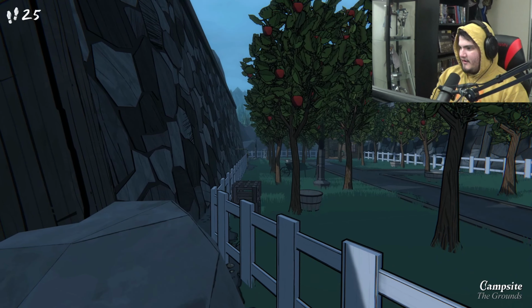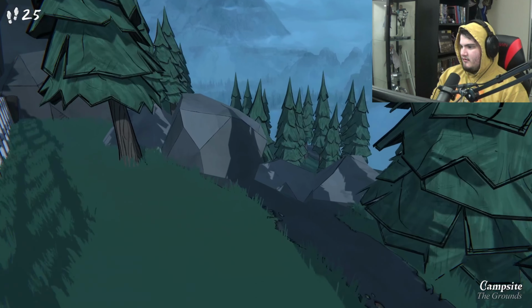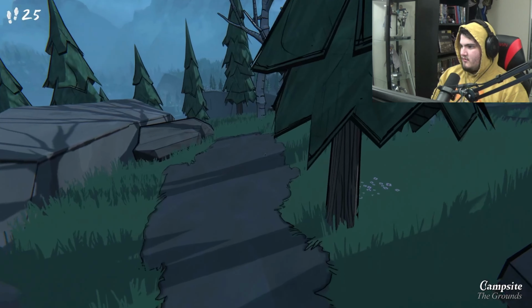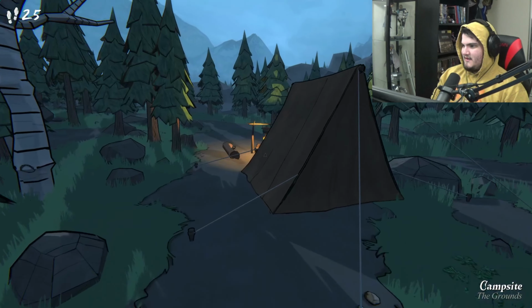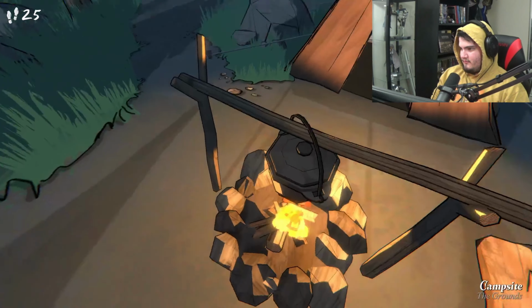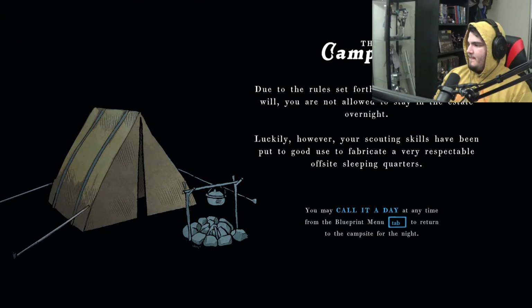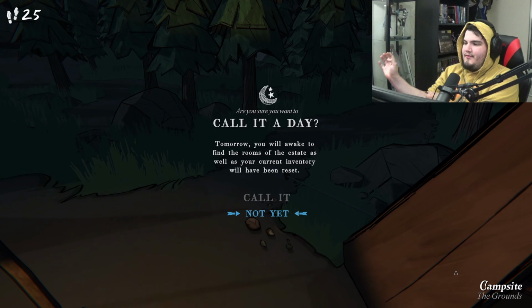What the hell? Wait, why are there smokestacks? What the fuck is this place? So if I added dirt out here, would it just kind of be around my campsite? I don't know. Can I munch on this food? Nope. Alright, let's call it a day.